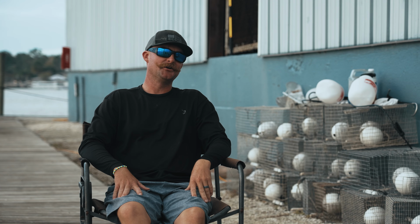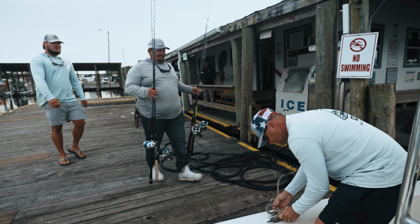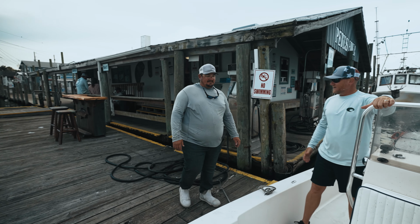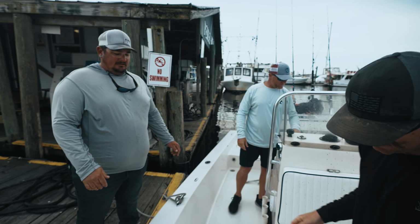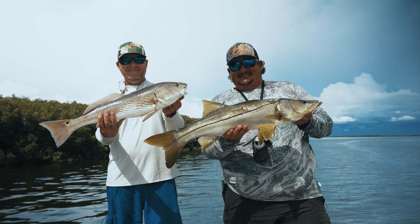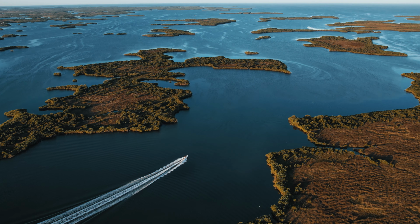We had the opportunity to go back out to Crystal River and fish with Captain Leon again. This guy never disappoints. What's up, boys? Y'all ready? We're ready to fire it up. Let's go catch some fish. A few months ago, we did an inshore fishing trip with Captain Leon with Real Time Outfitters, and he invited us to go do a nearshore shallow water grouper trip, which we did today.